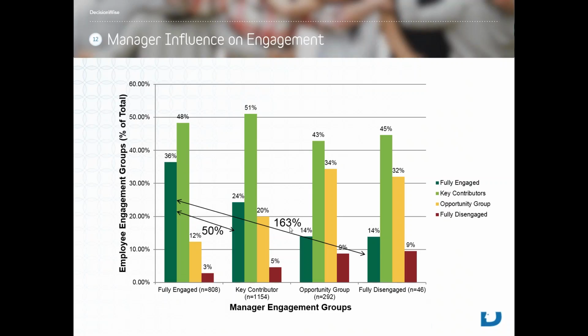So definitely, it's 163% higher, this fully engaged population with your fully engaged managers as opposed to your fully disengaged managers. It's 50% higher than those key contributor managers. So you can see there's a correlation here between the engagement level of the manager and the engagement level of those people that they manage. Now, luckily, a fully disengaged manager doesn't only have disengaged people. It doesn't absolutely kill engagement for everyone else. There are some people that are intrinsically engaged here, but if you can have more engaged managers, you can see the impact that can have on an organization.